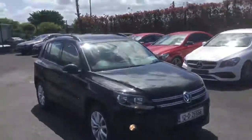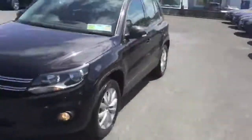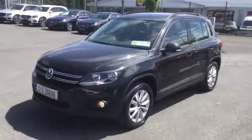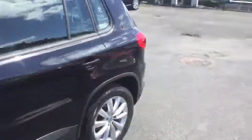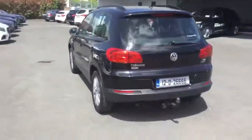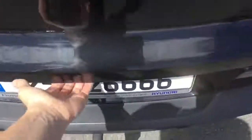NCT we're going to do, so we just want to service her first, because I'd say it's going to need a couple of bits and pieces in terms of servicing, and we'll have a look at tyres and brakes and all that kind of stuff as well, so we've got to get that sorted. And once that's done, then we'll be refreshing the NCT up to what I'd imagine is going to be 2020. And the other thing as well is we're going to do the timing belt on the car, so we're going to send it to a local Volkswagen dealer, and they're going to do the timing belt for us, because they're more expert on Volkswagens than we are.